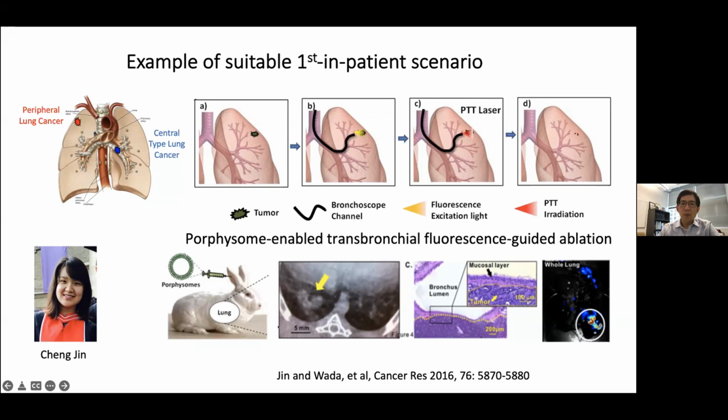To do this, we had to build a lung cancer model in the rabbit, because a rabbit is about 4 kilograms, like a baby. And we have access to the smallest pediatric bronchoscope from Olympus. So we were able to seed a tumor in the rabbit lung, showing the very same pathology as a tumor encroaching from the bronchial side. We can observe the tumor.